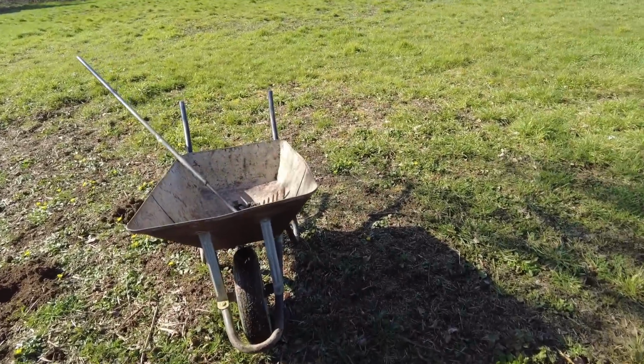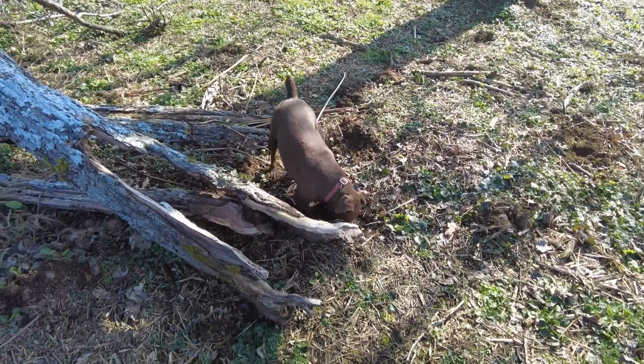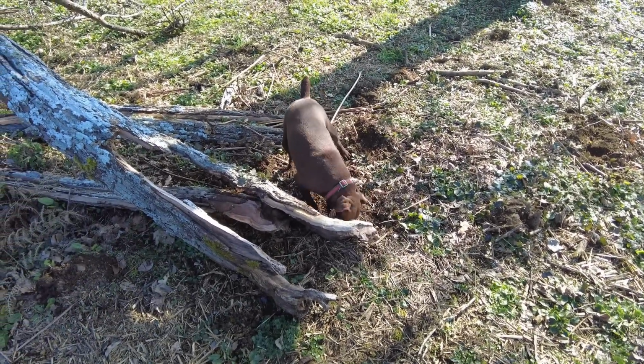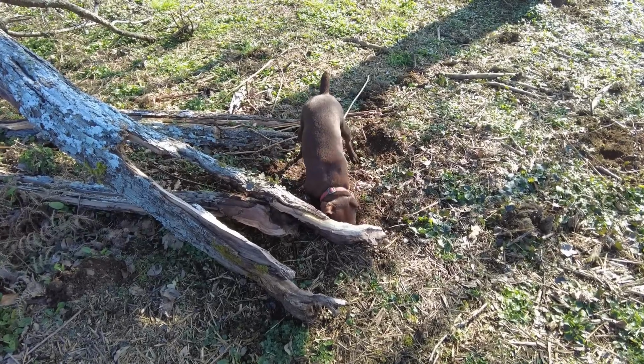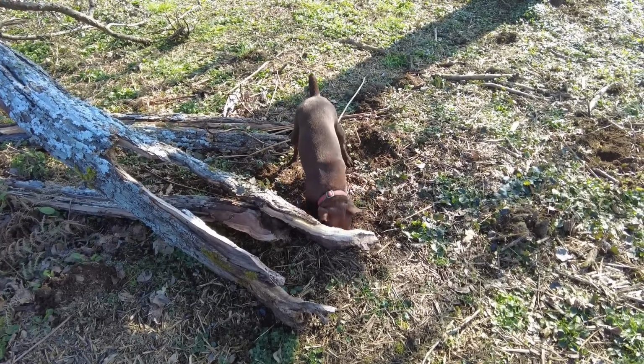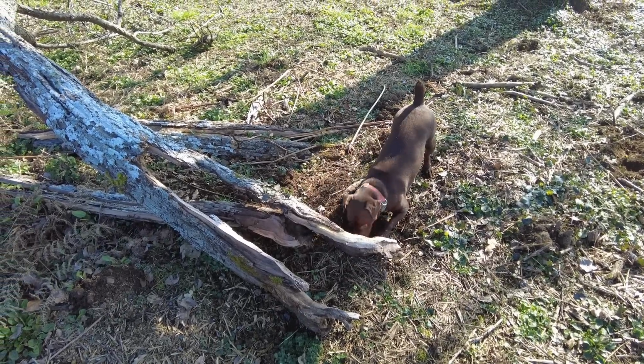Oh, let's have a look at Chezzy, our Patterdale. If she's not getting you to throw her ball every 2 minutes, she's digging for moles, but that's the breed that she is.